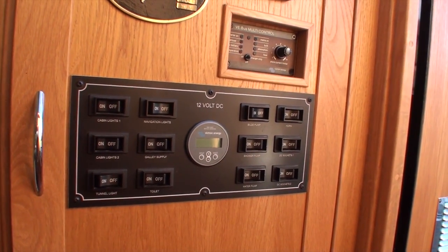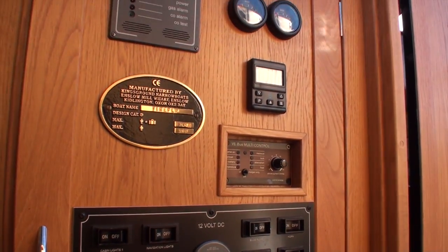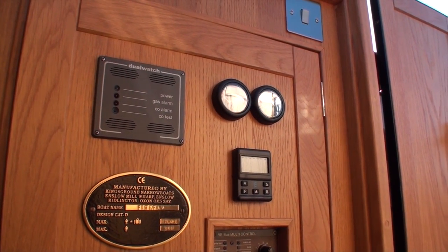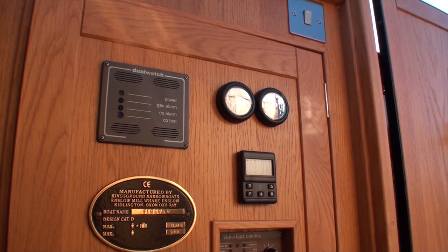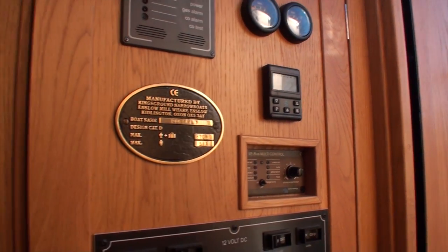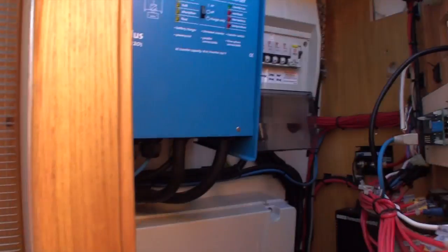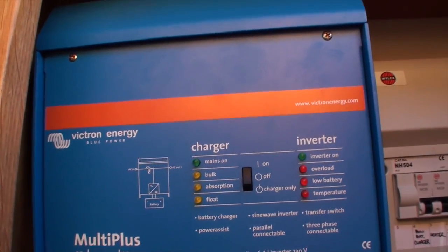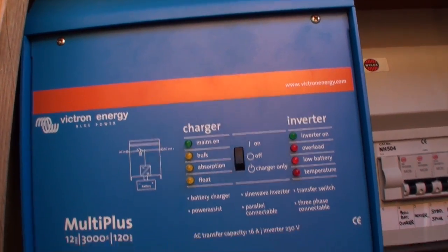Beside the steps as you come down, you have the instrument panels, the control for the inverter and so forth, all the fuse systems, or the trip switch systems I should say. And there's the builder's plate, the CE marking of the boat. And then in the cupboard you have the 3 kilowatt Victron inverter charger unit.